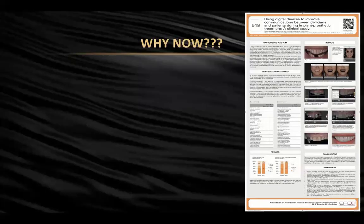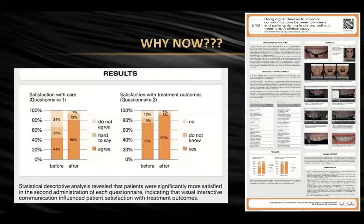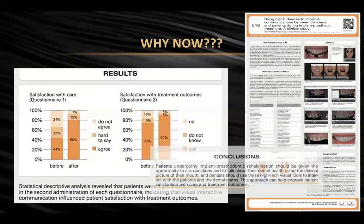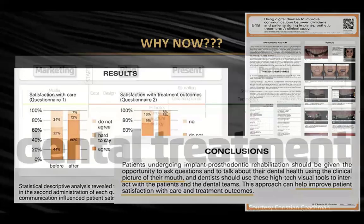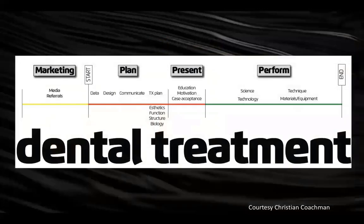And why is that important now? Well, most people want to see things rather than read it. And you get much better case acceptance and patient satisfaction when you communicate with pictures. As Christian and I became friends, he was nice enough to share this.